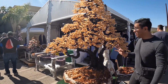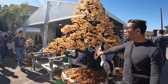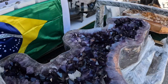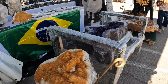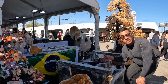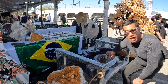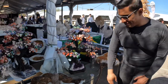This is massive. It's really awesome. We've seen some of these little trees before, but this one's huge. Wow. Oh my God. So this one here, you can see that it's open on the top, so that gives you flexibility. If you want to buy glass and make it a table, you can put glass on top, however you prefer. Like this one.